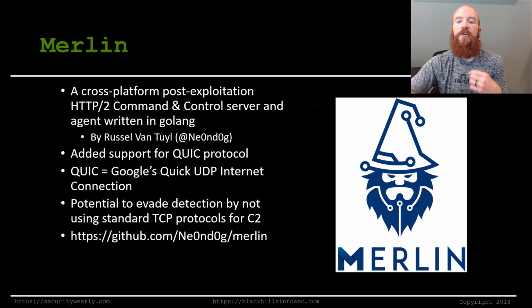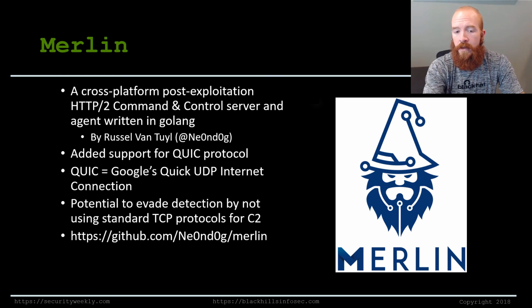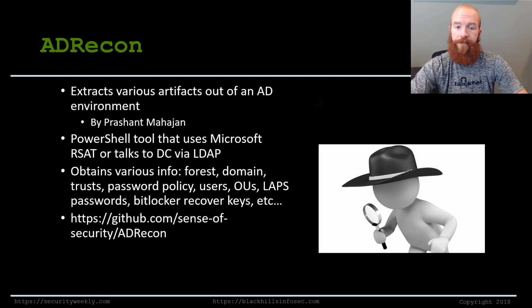I always find new C2 techniques interesting, like if there's a shell over ICMP or DNS or any protocol other than TCP, because a lot of times those protocols aren't being watched as much as your typical HTTP or HTTPS traffic, or typical TCP traffic for that matter. So this one allows you to perform C2 over QUIC, which is very, very interesting. So definitely go check out Merlin if you are interested in an interesting C2 command and control platform.